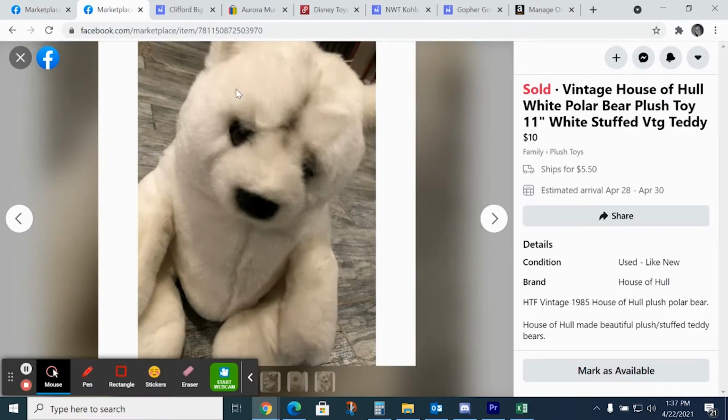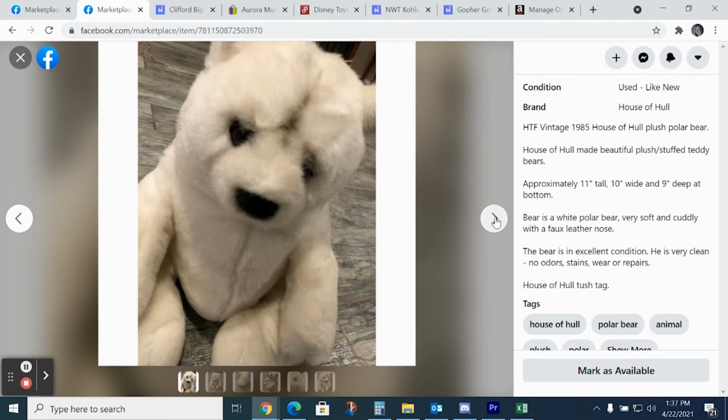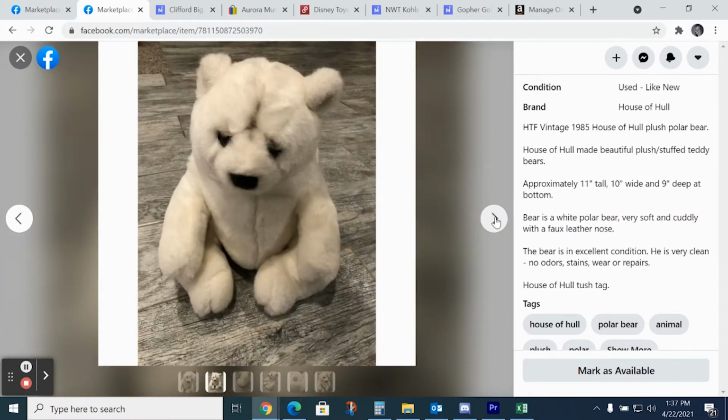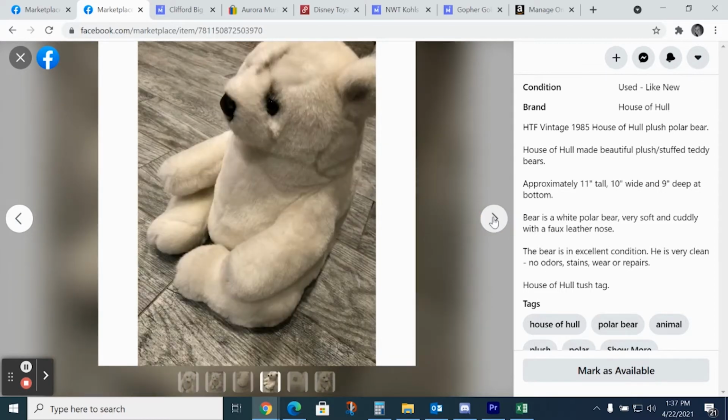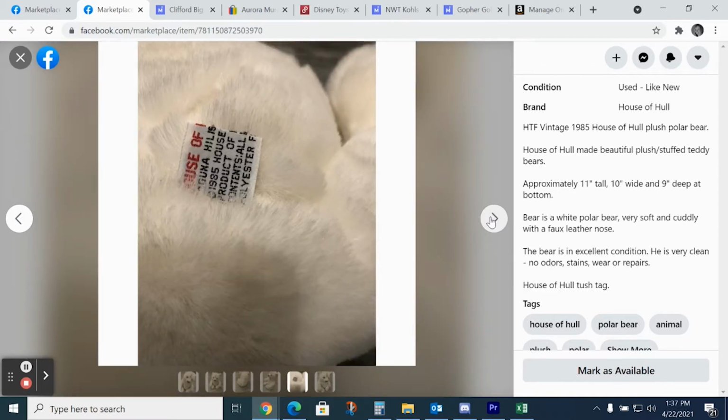The next plush also sold on Facebook, this House of Hall vintage teddy bear. It's pre-owned, so I didn't buy it new. I paid $1 for it. It sold for $10 plus $5.50 shipping, leaving my profit $8.63. It was dated 1985, so I assumed it was vintage. That's why I purchased it.